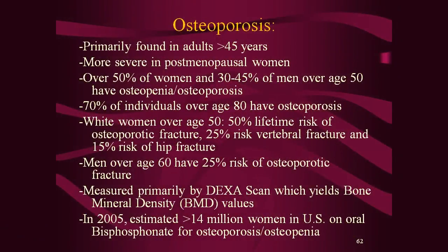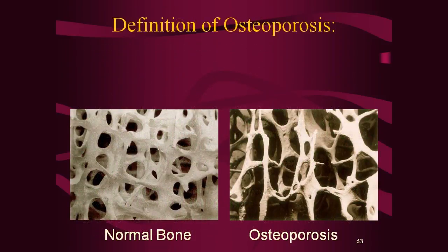Men have a problem with this as well. Men over age 60, 25% have a risk of fractures. Oftentimes we'll do DEXA scans, which will give us an idea of the bone mineral density. In about 2005, there were an estimated over 14 million women in the U.S. taking oral bisphosphonates for either osteopenia or osteoporosis. So there's a lot of people taking these drugs.